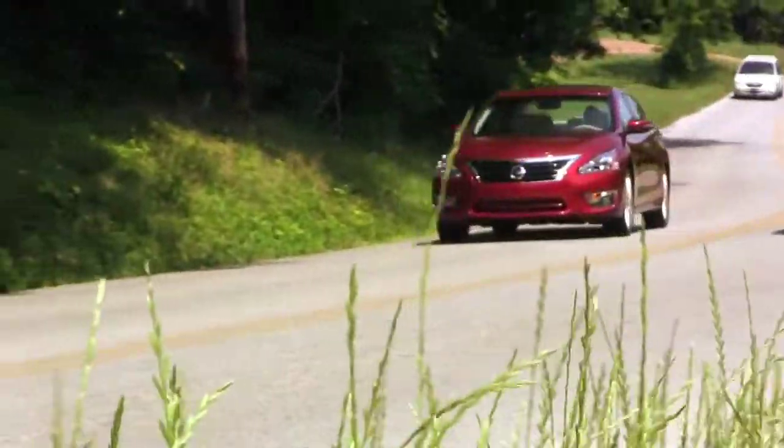So we're in the V6 model of this car, and it comes equipped with Nissan's new CVT. Now this CVT is brand new for this year, and it gives you better gear ratios.